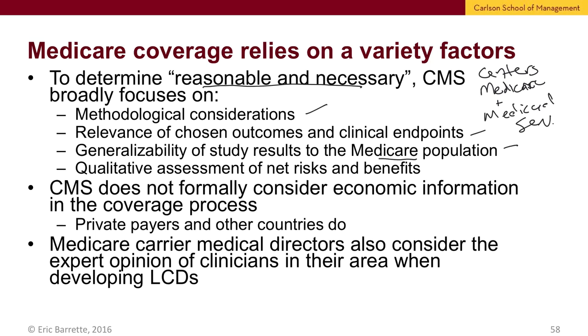For example, if the study was performed on children under the age of 18 and the Medicare population is largely composed of adults over the age of 65, the study might not generalize well. And finally, there's a qualitative assessment of net risks and benefits. This includes some review of all of the scientific data, as well as more qualitative assessments of the types of risks and benefits to a large national population.